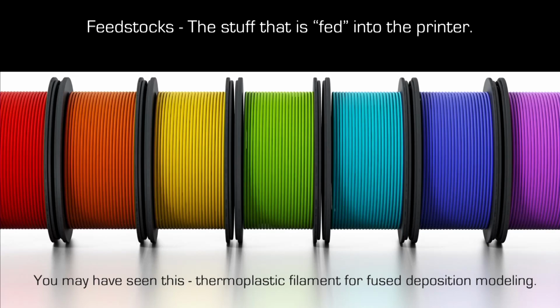Okay, so what do I mean by feedstock? Feedstock is literally the stock, or the stuff, from which you feed into your printer. There's a well-known phrase in computer science, garbage in, garbage out, okay? You know this from the food that you eat every day. You need to eat nutritious foods that allow you to grow, provide you the energy to perform, and really advance yourself. So it's important for 3D printing as well.